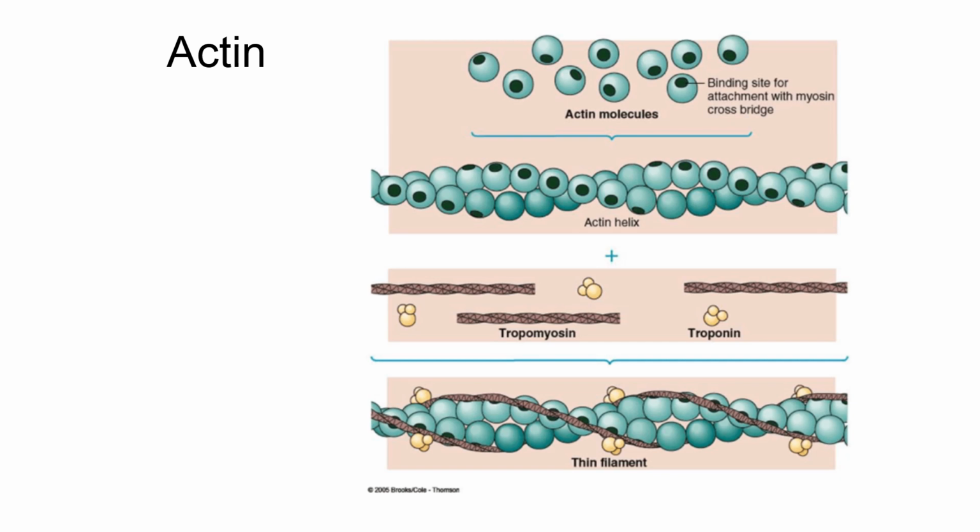The tropomyosin is made up of two threads of protein that are interwoven like a rope-like structure, and a single molecule of tropomyosin resides on 7 globules of G-actin. So tropomyosin is actually covering the active sites for myosin that are present on G-actin. A single tropomyosin molecule can cover 7 G-actin molecules.